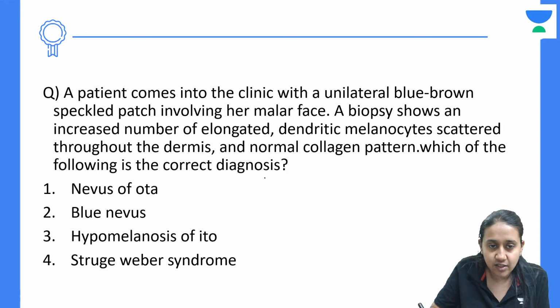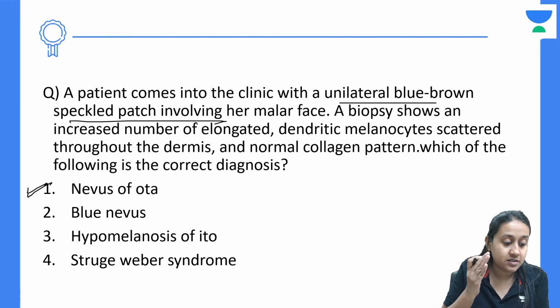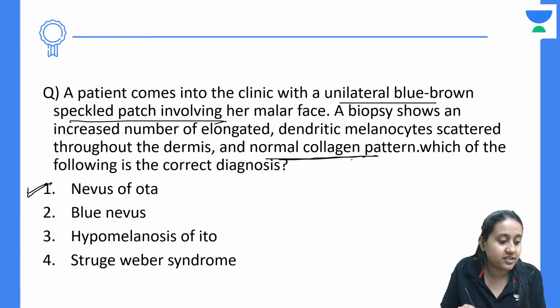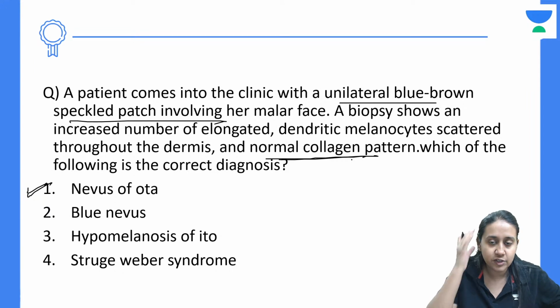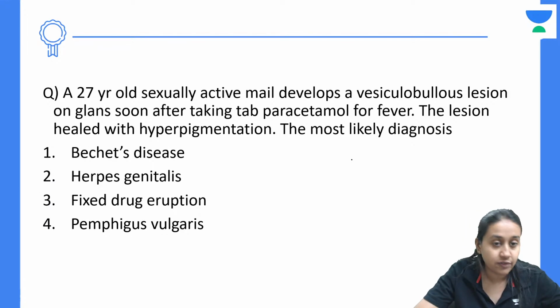Nice. The correct answer of this question is nevus of Ota. Unilateral bluish brown speckled pigmentation present on the face with a normal collagen pattern is a very characteristic feature of nevus of Ota, which is present in the distribution of the trigeminal nerve. Clear? While if it is present on the back, it is known as nevus of Ito.